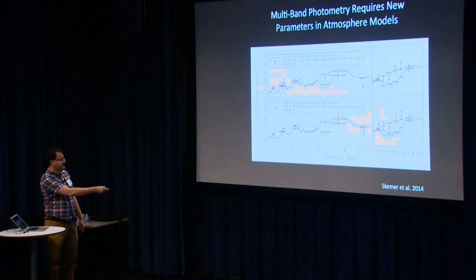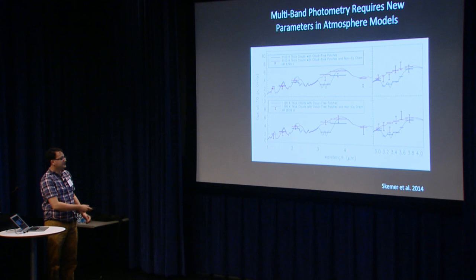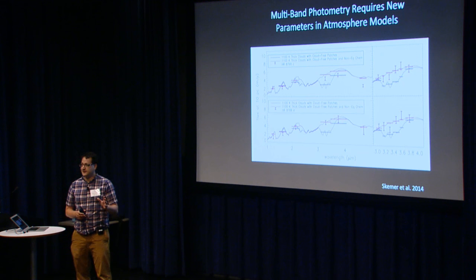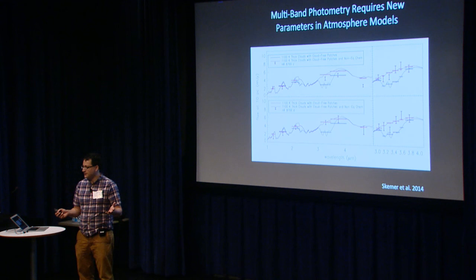And so, for example, right here, this is a big methane feature. The blue model shows us where we think there should be a lot of methane. In reality, there's very little, and we were able to obtain new photometry and get models that go through all these points. So we're in an awkward position right now where every time we get a new photometry point, it seems like we need a new atmospheric model, which is to say that the atmospheric models are not predictive right now, and we are completely data-driven.